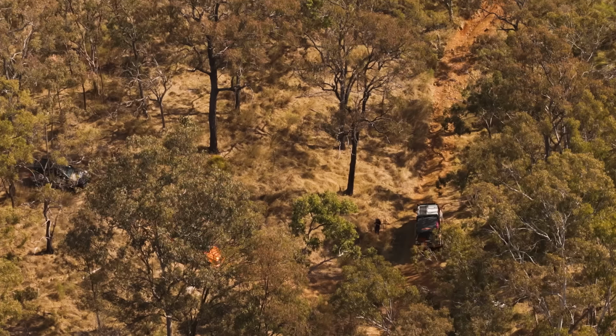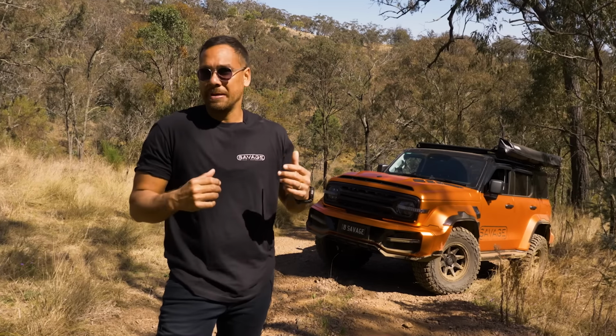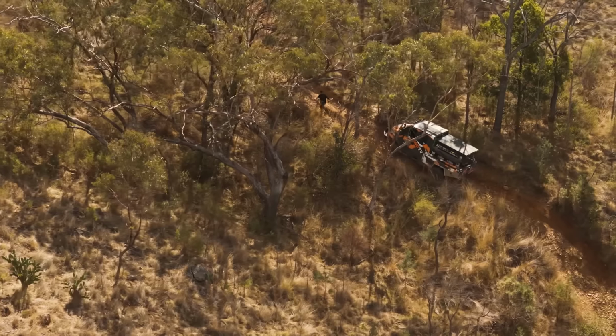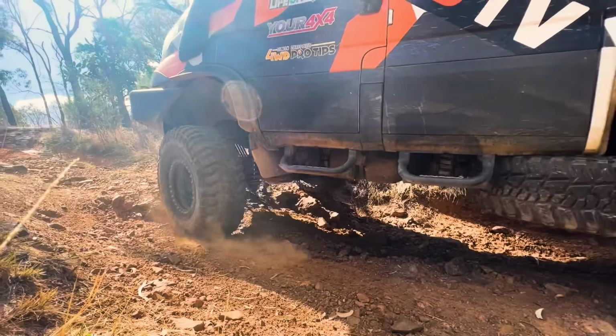So that got interesting. Got to the bottom, Iveco, always first up, mate. Big beast, send it. There's some good holes up through here. This is going to be an interesting climb. That Colorado's going to struggle on the rocks.